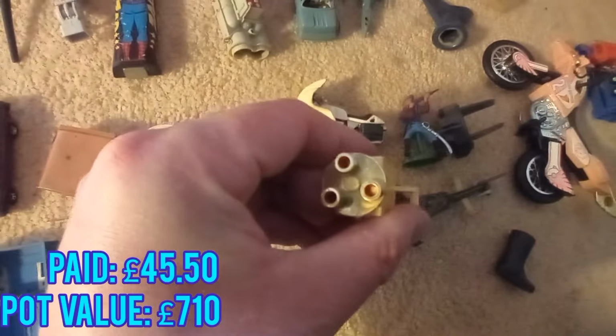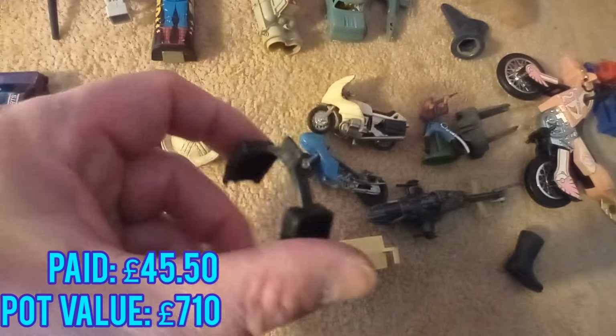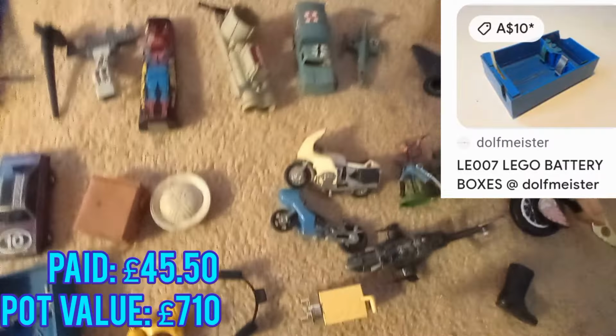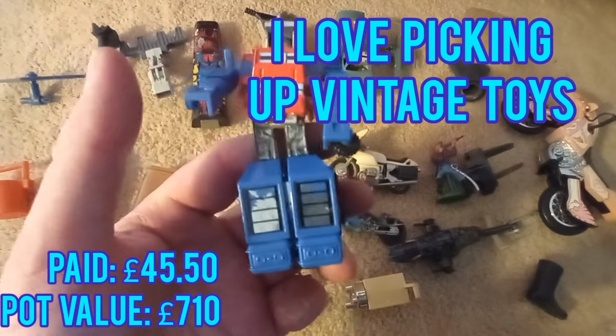So another spare part, don't know what it belongs to, and another spare part, don't know what it belongs to, and that's just a Lego set. So that is pretty much everything except for this. That was in the bundle earlier, I forgot to tell you about. That is just a GoBot, not really worth anything.